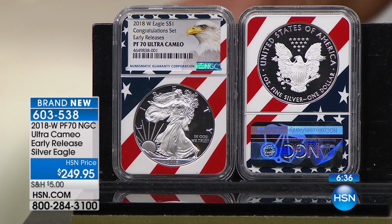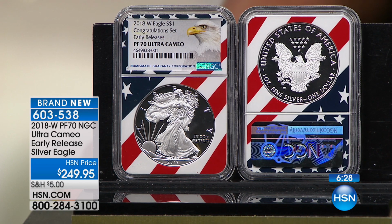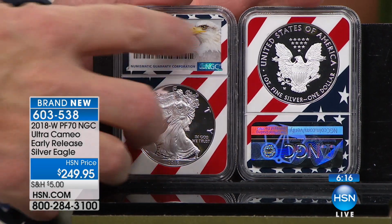So no one will have exactly what you have. Nobody will have the flag core. Right. And understand the flag core is a big deal because it's literally kind of paradigm shifting. As they've certified coins, what has happened, I like to call it the labelification of American numismatics.